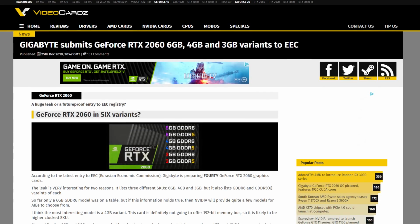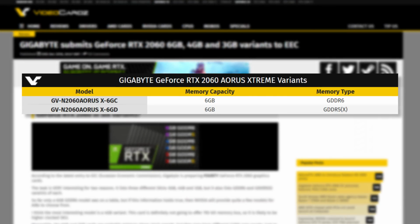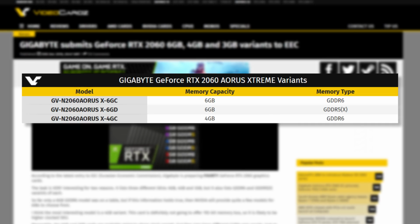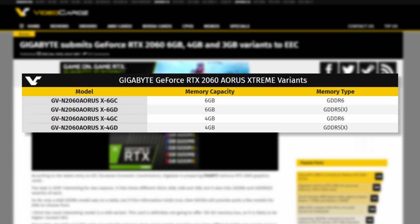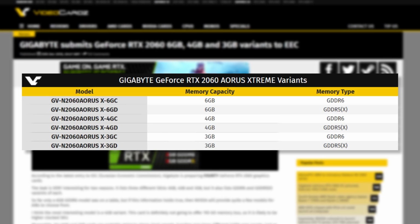So what about the 6 main types being offered by Nvidia? Well, first is what we expected, a 6GB GDDR6 model, but then there's a 6GB GDDR5, or possibly 5X like Video Cards thinks, which means Nvidia must seriously have an overabundance of this stuff. Next is 4GB of GDDR6 and then a 4GB GDDR5 model. The final 2 comes with 3GB of either GDDR6 or, once again, GDDR5.